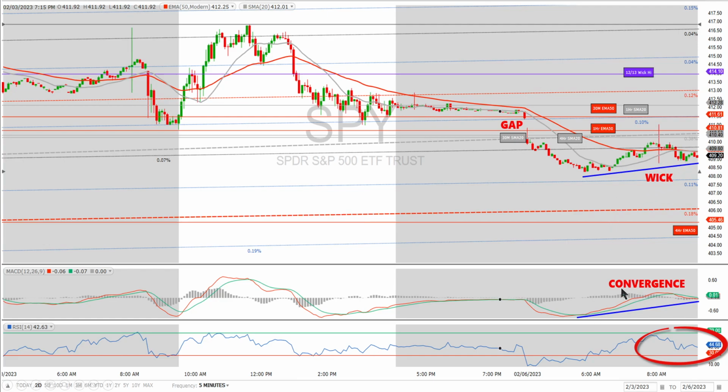Look at this convergence with the MACD, the blue lines. Convergence just means it's a neutral interpretation. It's neither bullish nor bearish. RSI is at 44, which is about mid-range, and the MACD is over the zero line, but right at the zero line.